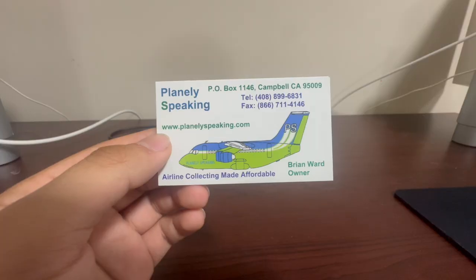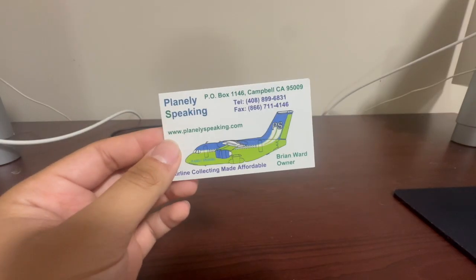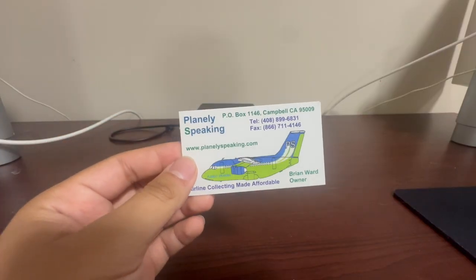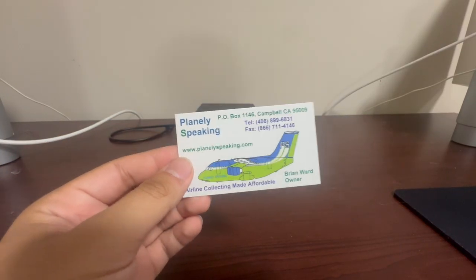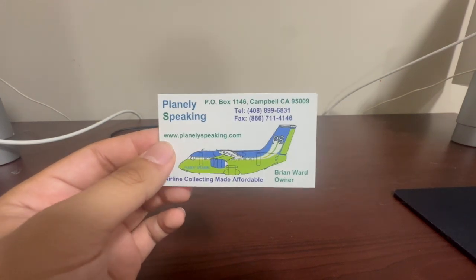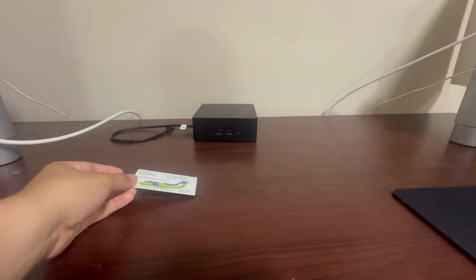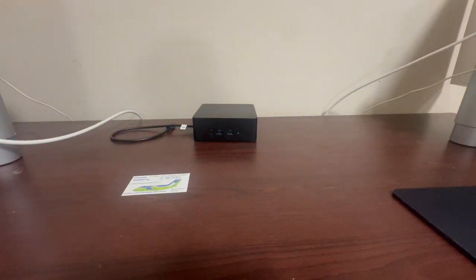Airline Collecting Made Affordable. So yeah, from this retailer, I got the Malaysia A350 and the Delta A350 from the September show of 2024. So I decided to purchase some models from this retailer again, and you'll find out what models I got in the upcoming mass unboxing from this collectible show.